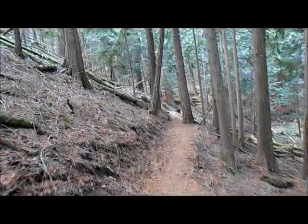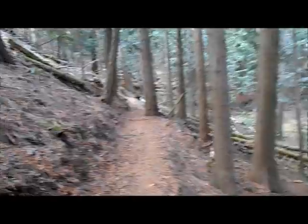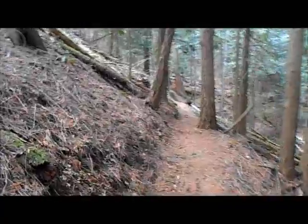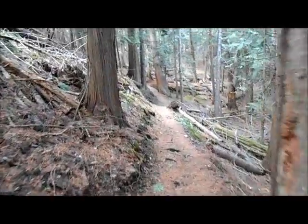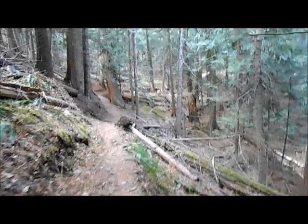Well, now we're on the way back, and a cloud passed overhead and everything's kind of darkened up. Everything looks really cool. All the greens are starting to really pop out, all the colors. This is really a beautiful trail. Again, this is the Mineral Point Trail.